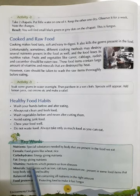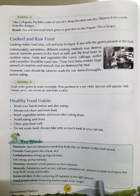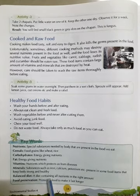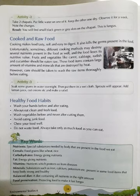Fat, energy giving nutrients. Vitamins, nutrients which protect us from diseases. Minerals, substances such as iron, calcium, potassium, etc. present in some food items that keep body strong and healthy. Balanced diet. A diet containing all nutrients in the right amount is called balanced diet.